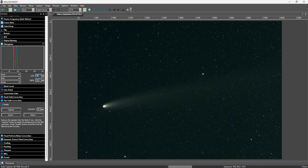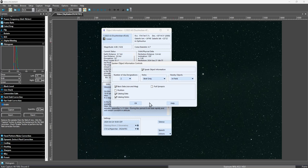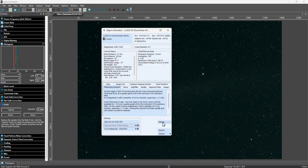Right click, object info. C/2023 A3 Tsuchinshan-ATLAS is a comet, located in Ophiuchus. It is magnitude 4.9, the coma is 4.7 arc-minutes in diameter. The tail lies at position angle 72 degrees and should be about 18.2 degrees long. Appearance: condensation is like a star that cannot be focused, strongly condensed. This comet is 0.7 astronomical units from Earth, and 0.8 astronomical units from the Sun. 0.7 astronomical units, so that's about 63 million miles from Earth.